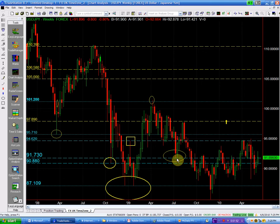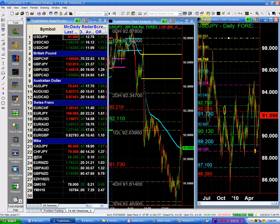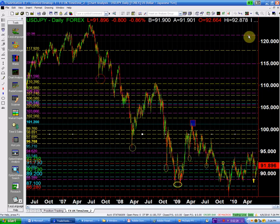So this gives us an easy trade, i.e. we want to go long the US dollar yen, and we are going to place our stop below the 91.73. So our risk on this trade is fairly minimal. We're risking about 16 cents or 16 pips on this trade, and we are not going to consider going short unless we trade below the 91.73. So the 91.73 is going to be our structural short, and it is going to be our short point.